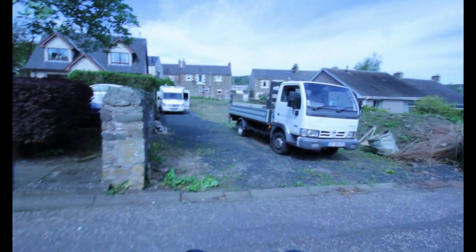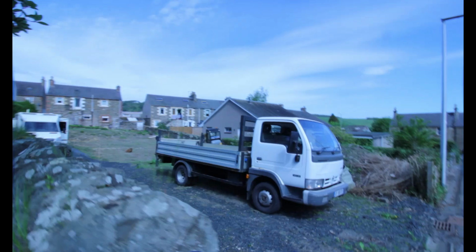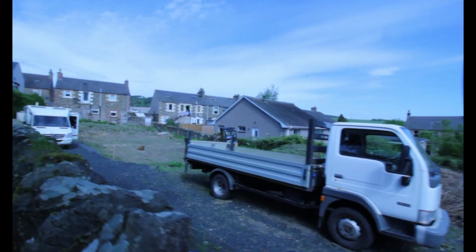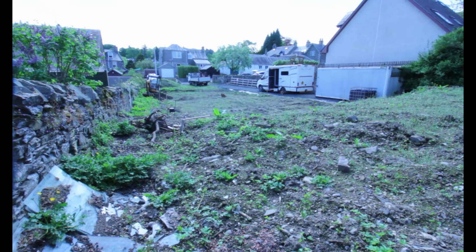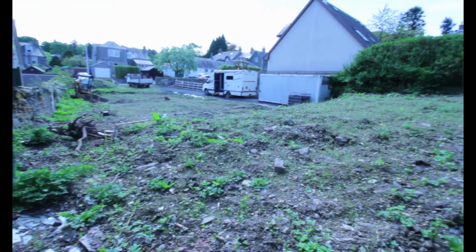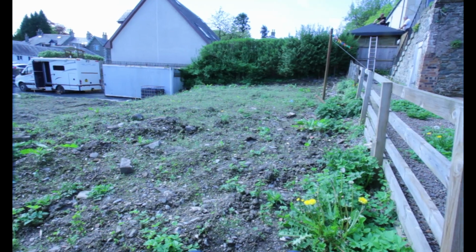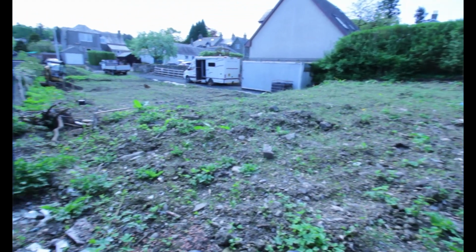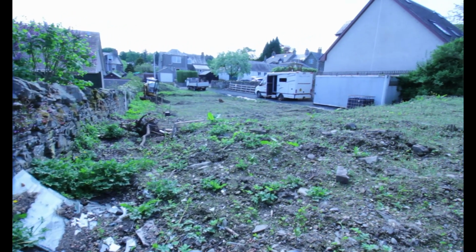This is the site for the new house. We will be putting a new bungalow on here. Camper van for making a tea and a coffee. Little mini digger. I'm going to do some drain exploration today.